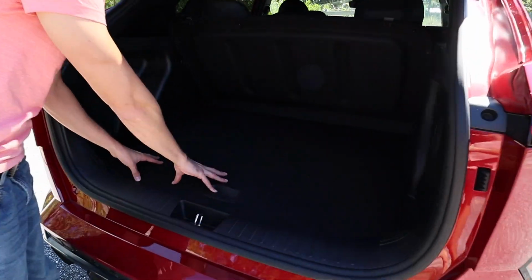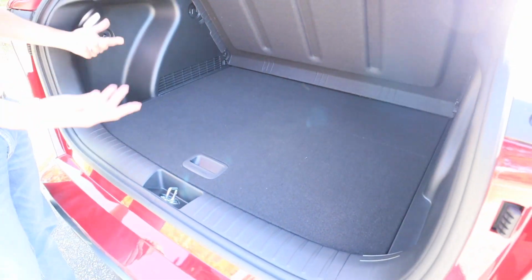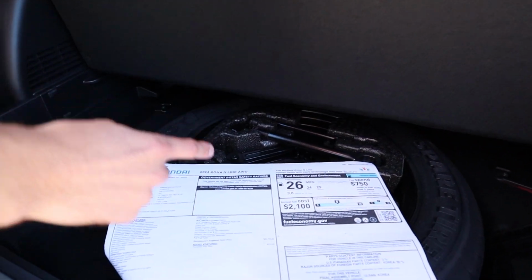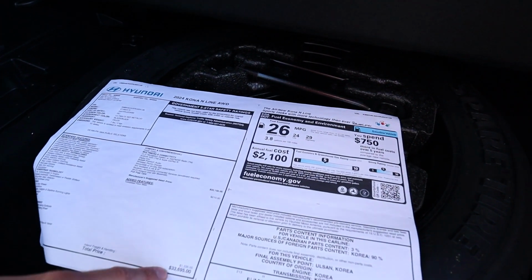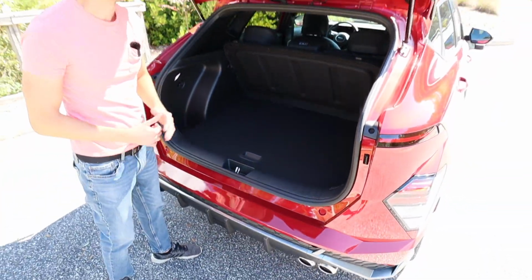Now you have a low load floor as well, actually lower than a lot of the competition, so it makes it a lot easier to use this as a utility vehicle. We can even open this up. We have a spare tire and the window sticker. So this car, $33,700. Not too crazy for being at the top of the trim.